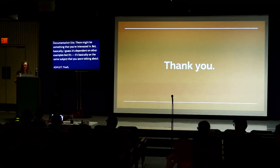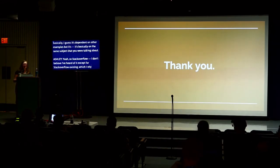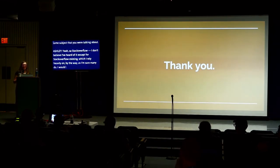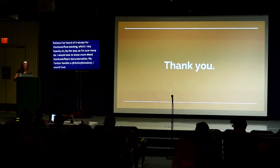So Stack Overflow, I don't believe I've heard of this, except for Stack Overflow existing, which I rely heavily on, by the way, as I'm sure many do. I would love to know more about Stack Overflow's documentation. My Twitter handle is @AshleyKolodziej. If you want to tweet me at it, I would love to see it. Would you mean like they have their own Stack Overflow without documentation? No, it's just like for anything.